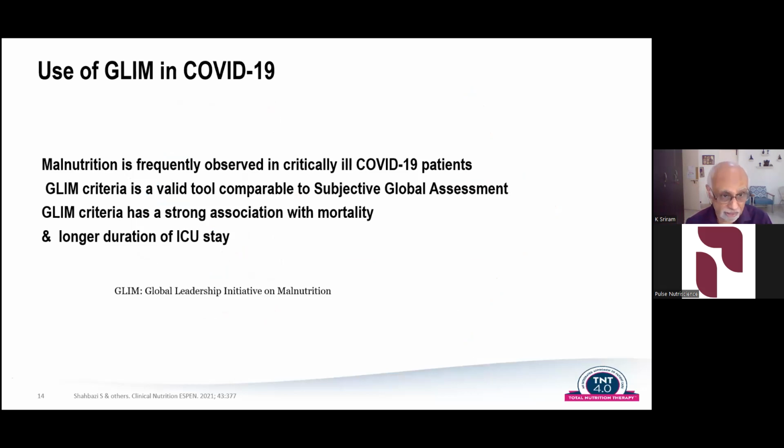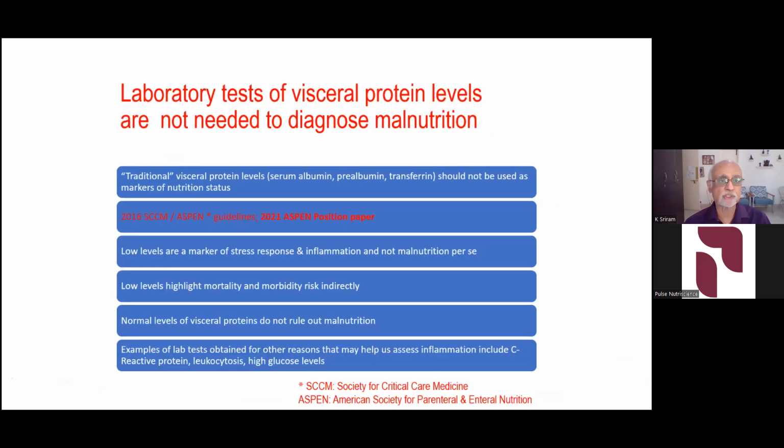It has been used in COVID. It has been compared to subjective global assessment, and it's quite comparable. Strong association with mortality and longer duration of ICU stay. Now, one thing that we have to realize about malnutrition diagnosis is that lab tests are not needed.